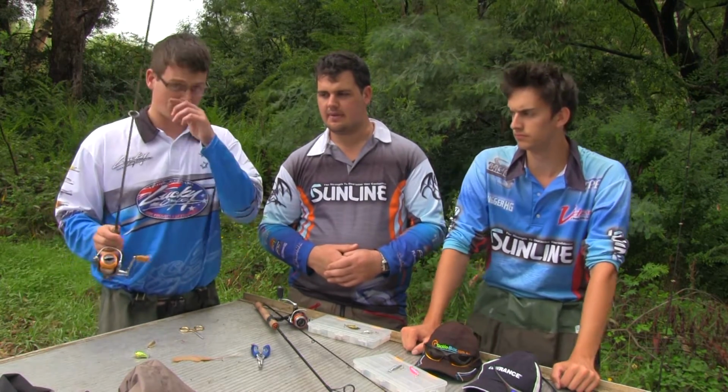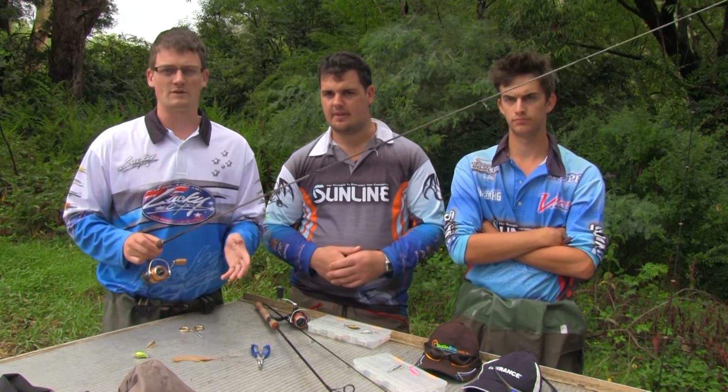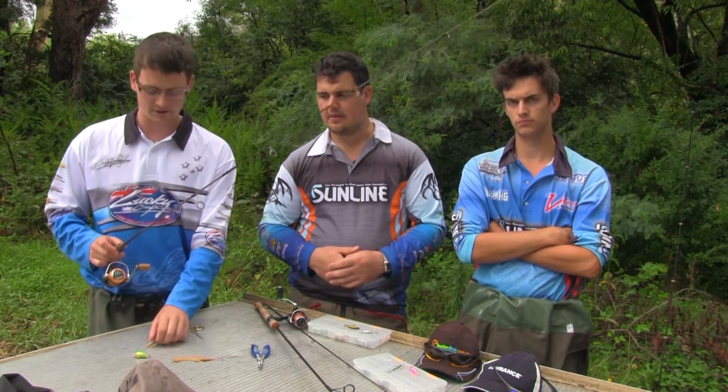In the way of rods, I was using the Black Hole NS Trout. It's only 6 foot and it's extremely whippy, which you'll see in most of the casting. I'm using very little effort when it comes to casting. I'm only just easing the lure off and it's going, especially when these are only about 2.5 grams. They're very light lures and we're still able to put them a good 10-15 metres very easily.